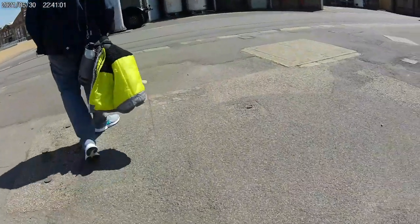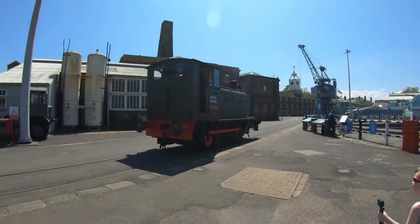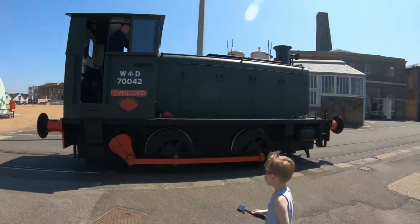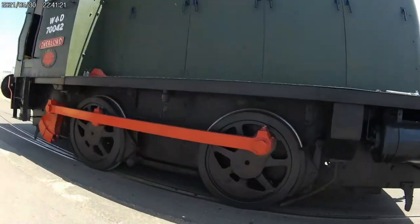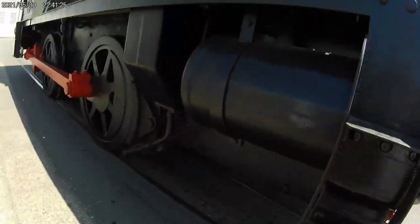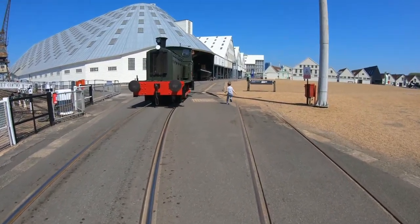Here's the train. Hi, Chug Chug. There she is. Okay. Not too close. Not too close. Here's the train. Okay, that'll do.